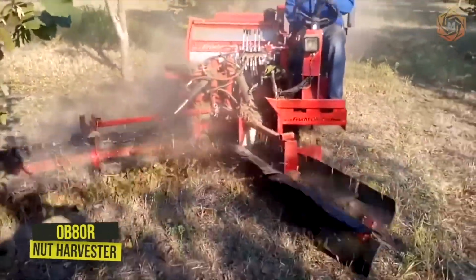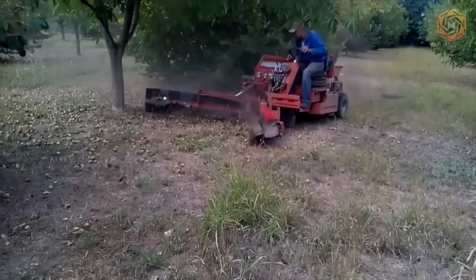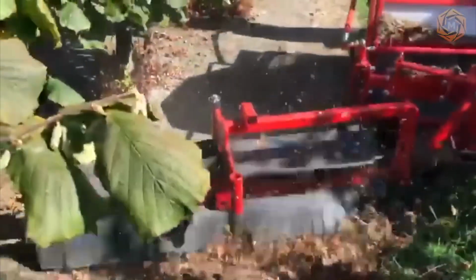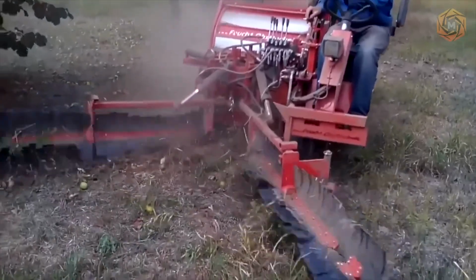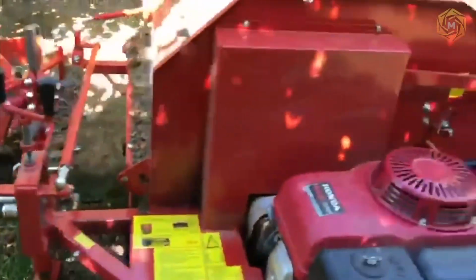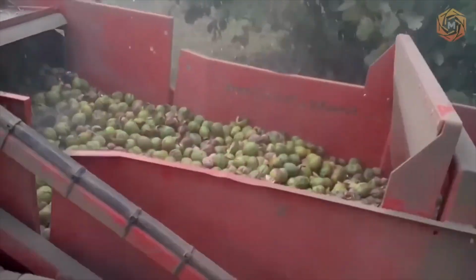The Universal Pickup is a compact machine with a large steering angle for maximum maneuverability. The machine can move at a speed of 15 kilometers per hour, and its powerful 4-stroke engine with 18 horsepower allows you to pick at half speed. The machine has excellent performance regardless of the number of fruit collected, without damaging them. By the way, the picker can be used in both high and low stem orchards.